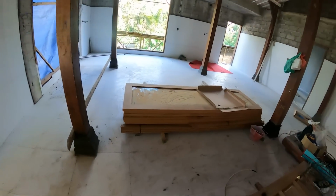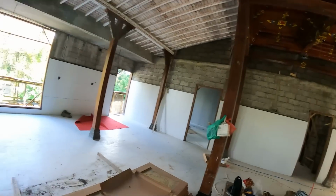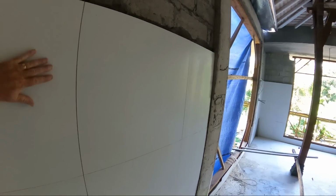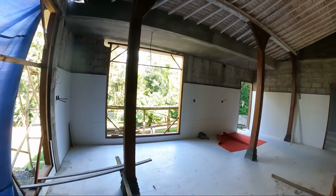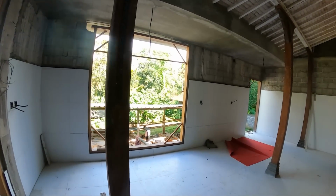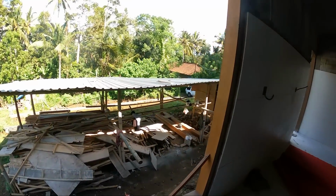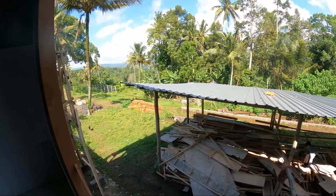All the doors he's had custom made. And all the materials, granite tiles, beautifully laid. It's been 6 months in the construction process so far, and he's bought all the materials he needs, all his wood and all his tiles. It's been purchased already. There's the roof tiles.